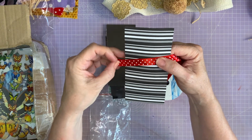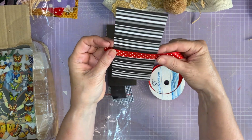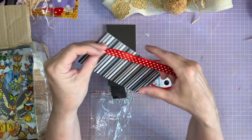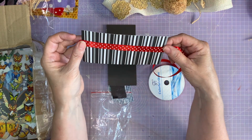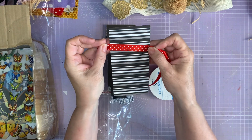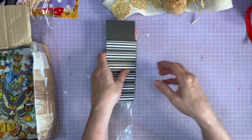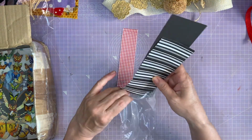You think, oh, black, white, red. I don't know what it'd look like. And then you put it together and think, oh, yes, definitely. Don't know what it'll look like that way. That's not too bad. I think I preferred it running with the lines. Oh, I love that. I'm so excited. I just love opening Happy Mail.